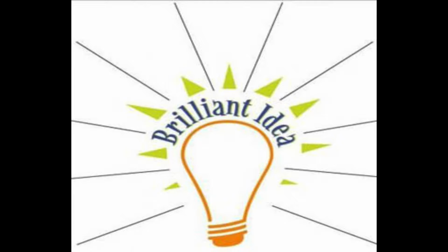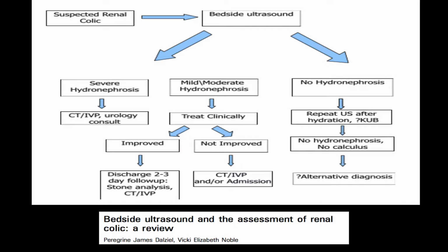Now, traditionally, we used to get more non-contrast CTs on these patients. The CT scan has the advantage of diagnosing the size of the stone as well as evaluating for confounding diagnoses. The advantages of ultrasound are that it can be done serially at the bedside, it is a rapid test, and it may avoid unnecessary radiation.